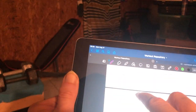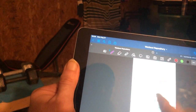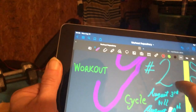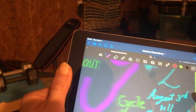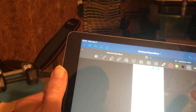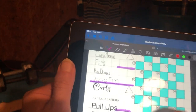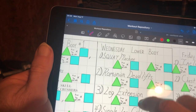Well, I guess I'll talk about the digital notebook real quick. Here's how it works. The digital notebook creates notebooks, and I create templates. So we go back to the very beginning. Look at that: workout cycle 2, August 3rd through August. And all I have to do is make a new notebook with these 4 pages. The pages are, in essence, just the format that I've built up for the thing.